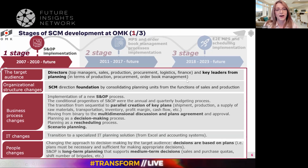Next, I have 3 short slides on which I first think from the point of view of change management. We show you our way, our path, and this path from almost 0 point to where we are now. And the key is to change people, the target audience, how long it took, and what was behind it in terms of IT, of course.